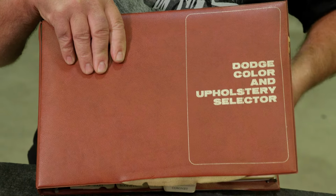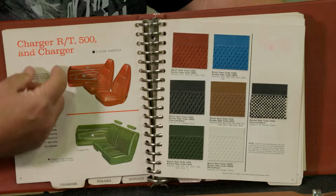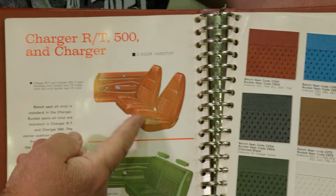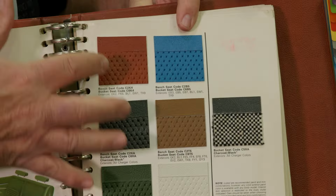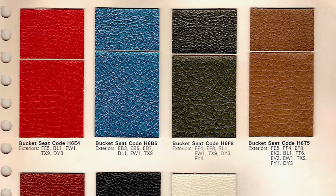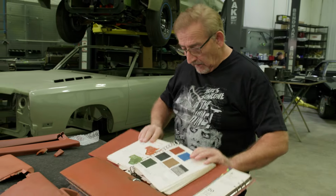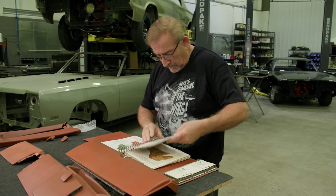I also have the original dealership books. These are the books that you would have selected one of your cars from if you walked into a Dodge dealership in 1970 and said, I want to take a look at the books. You have original swatches of the vinyl. You have the color charts. You have what options you can get with it, what you couldn't get with it. So it's a huge advantage when it comes to duplicating the way something was built 50 years ago.